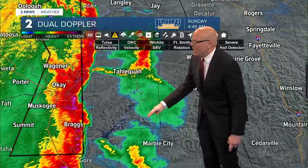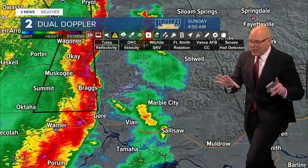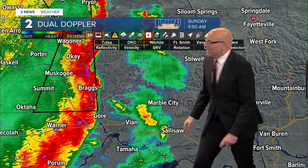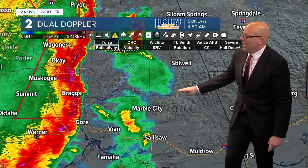We'll go farther down the line here. Again, there's that little notch. It doesn't look quite as impressive as it did earlier, thankfully. I was getting a little bit more nervous when it was closer back here just to the south and east of Muskogee, but we'll still watch that. I'll get another look at the velocity data with that just in case.